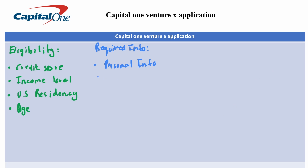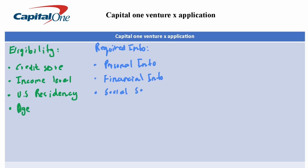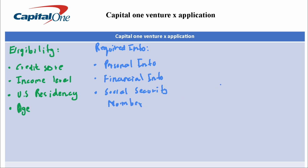The next is your financial information. Your annual income, employment status, and monthly housing payment, rent, or mortgage. And lastly, your social security number. To help Capital One verify your identity and assess your creditworthiness, you'll need to provide your social security number.